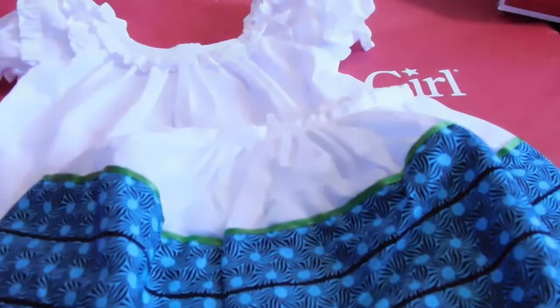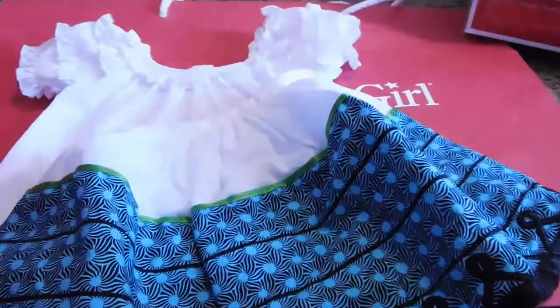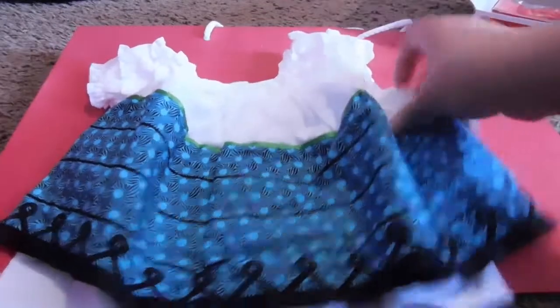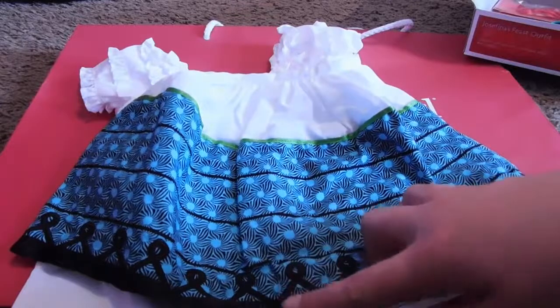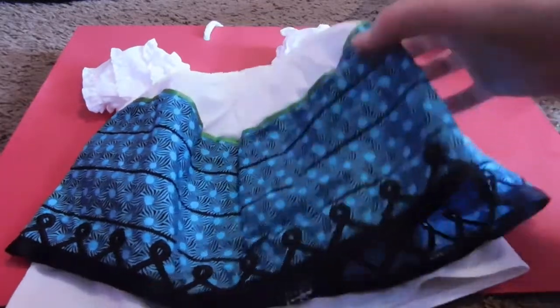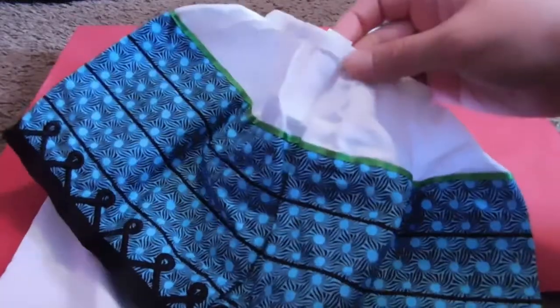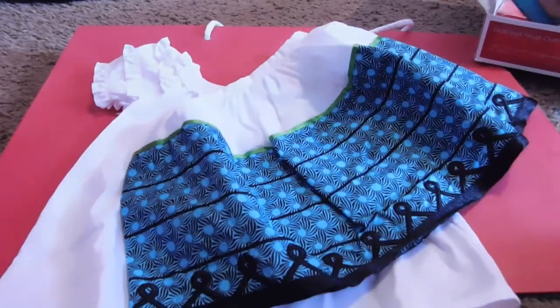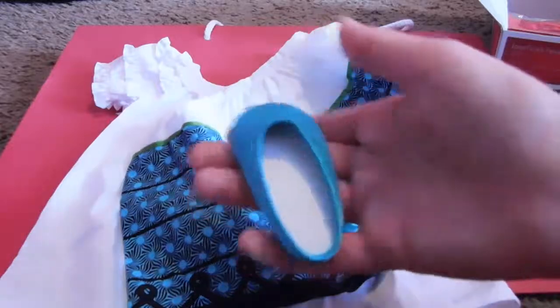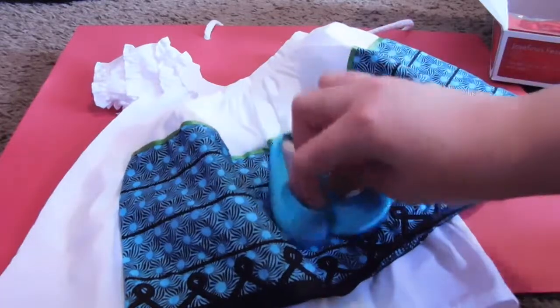Next, it comes with a colorful skirt, as I was talking about before. It appears to be a dress. When she's wearing it, it looks like a dress, but really it's one little long dress shirt thing with a skirt over top. Scroll out a little bit. It looks like this. It's black and blue with these design swirls at the bottom and a green lace around the top. And it has some Velcro on the back. Right here. Next, it comes with some little slippers. Little flats. They're just light blue and they're kind of silky and they match the skirt nicely.